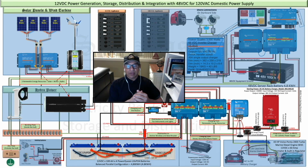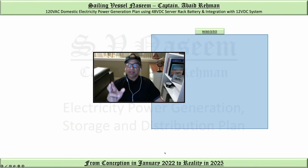While I'm at sea, of course, I don't have access to shore power, or I cannot keep consuming my diesel or petrol. So I decided to have a system where I can generate electricity from wind. So a wind turbine, a solar system, and a hydro generator. I've already bought a hydro generator, which I will show. This looks complicated, but I will start with a clean slate and put in one component at a time.